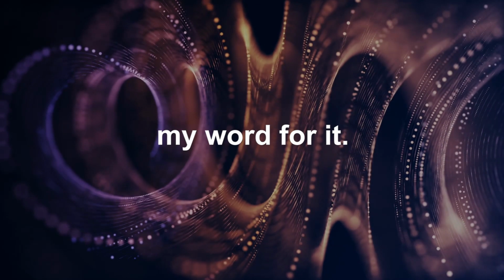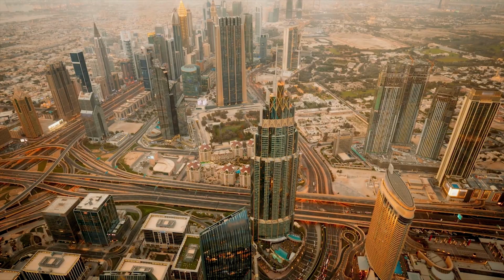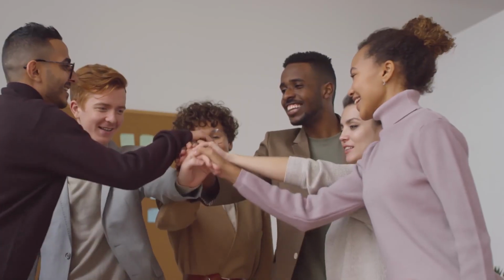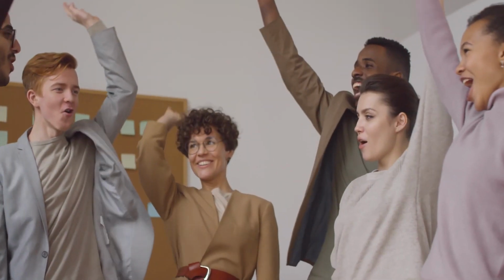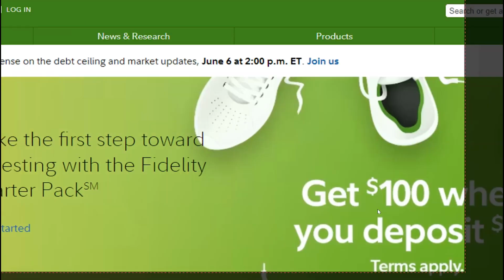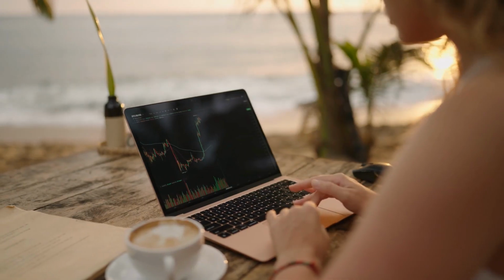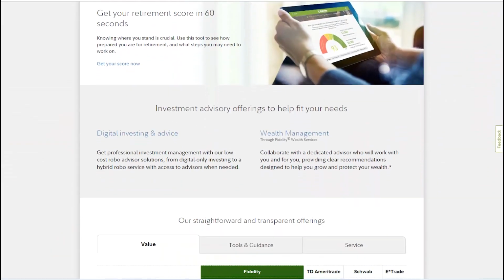But don't just take my word for it. Fidelity was rated in the top 5 in almost every category by experts in the industry. And guess what? They're the overall winner this year. They even won awards for innovation, new tool, order execution, and fractional shares. If you're ready to start investing with a broker you can trust, then keep watching to learn more.